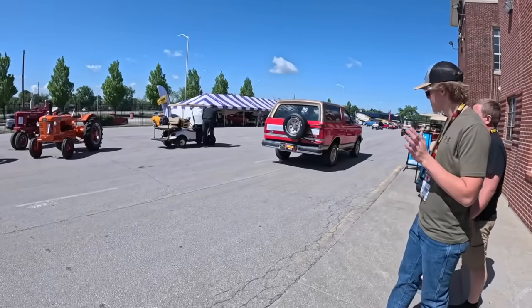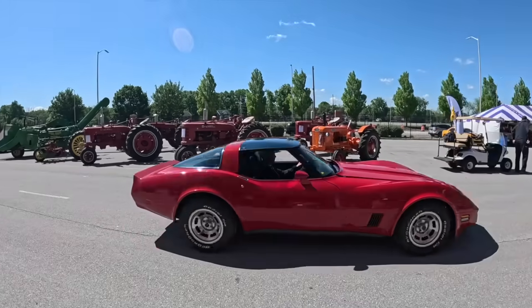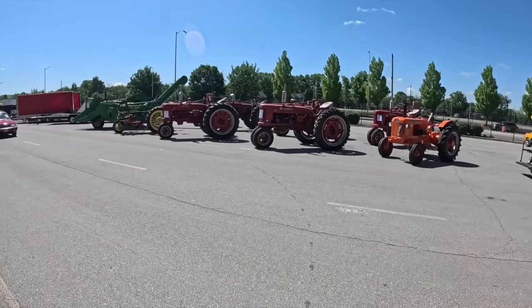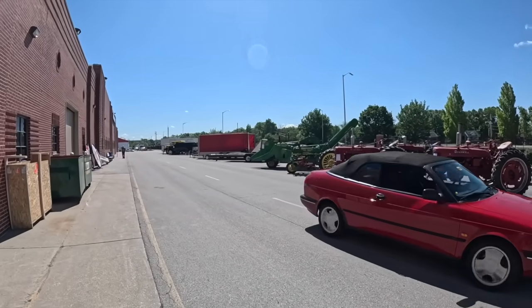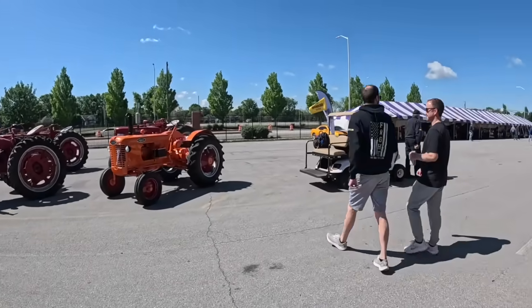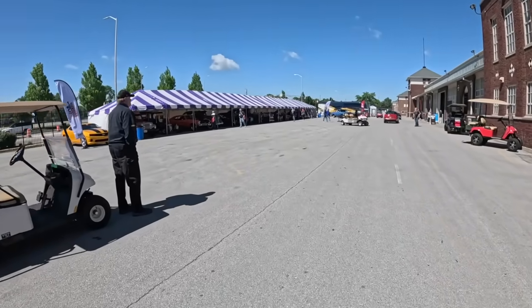That Bronco just sold for 13 grand, 13.5. These cars have all sold. That was plenty for that Bronco. It had some rust on it. I got tractors. Oh, there's a crew cab military truck down there. I've seen enough of those in my day. You got all kinds of stuff.